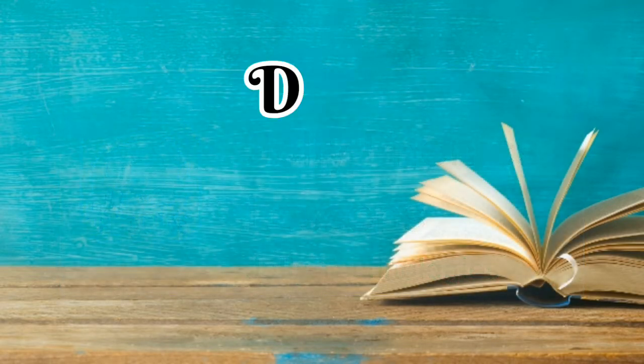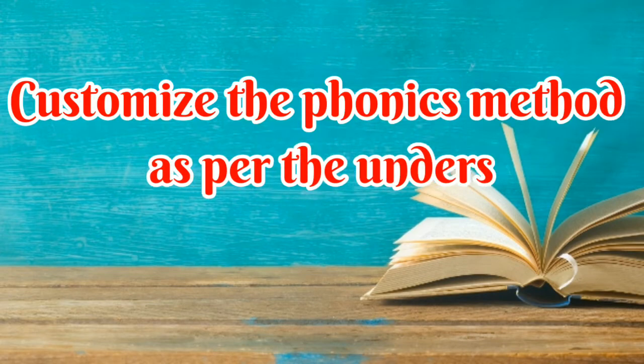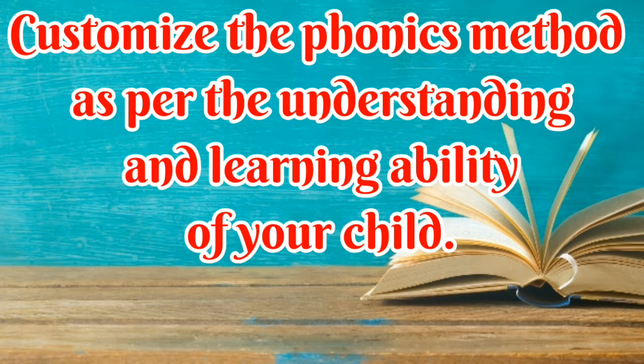The fourth step is to do some research of your own to understand how the pronunciation works. What I mean to say here is that you should customize the phonics method of teaching as per your child's understanding and grasping abilities.